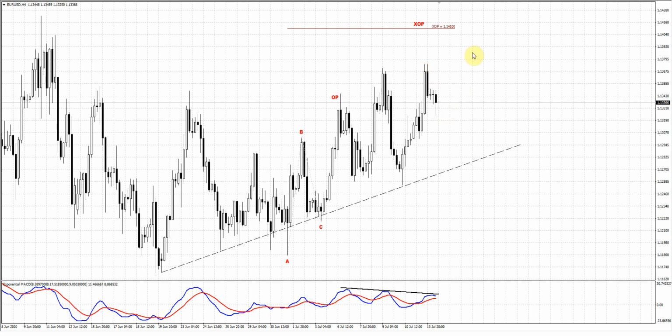On the 4-hour time frame chart, we have the XOP at the 114.10 area, and maybe we will not see a deep pullback, but it could also happen. But maybe this small retracement here will let the market continue to move higher. So keep an eye on these important levels. For example, on the hourly chart, what we have.